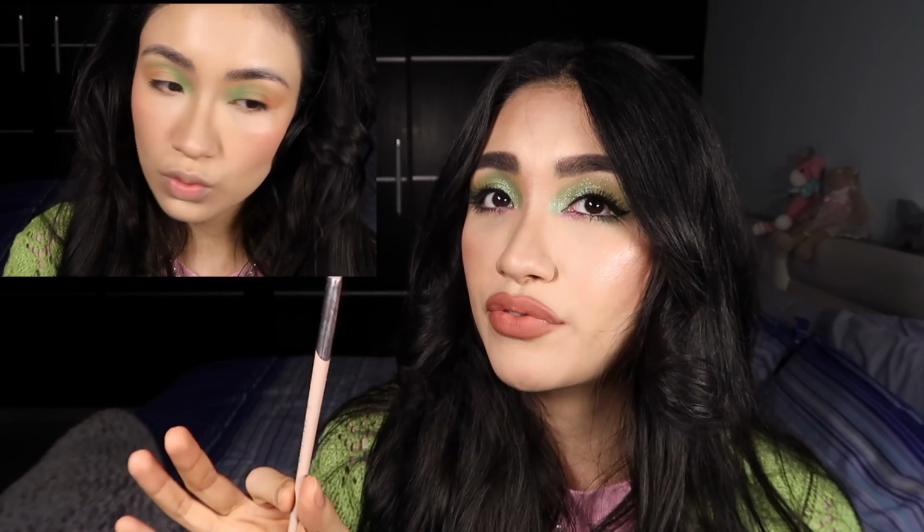I think these ones look super pretty. I think they are a reasonable price. They're not cheap by any means, but they're not crazy expensive like other ones, and I really like the quality. So 10 out of 10 for me.